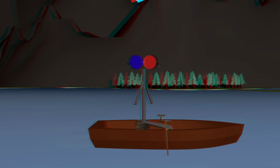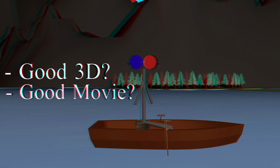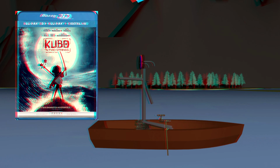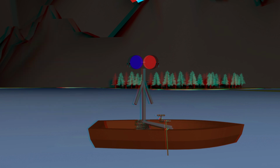The way I pick up 3D Blu-rays is it's kind of a mix between, is the 3D really good and is the movie gonna be something I'm gonna want to watch over and over again. And like Kubo, I love that movie. I would definitely watch it over and over again, but the 3D is not really that great. The Amazing Spider-Man 2, the 3D is really great, but that's not really a movie I'm going to keep going back to. There really isn't anything I can super recommend.